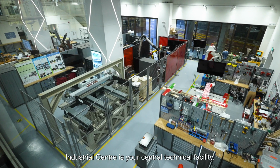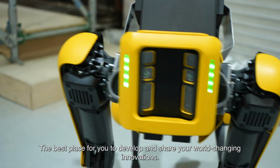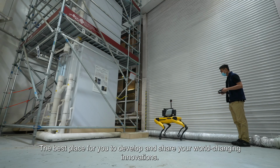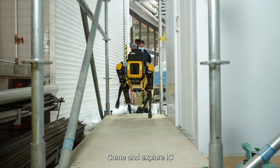Industrial Center, it's your central technical facility. The best place for you to develop and share your world-changing innovations. Come and explore IC.